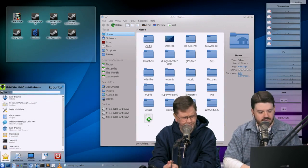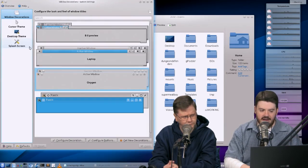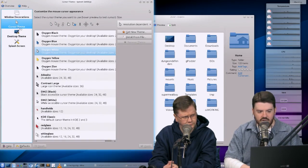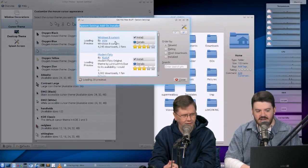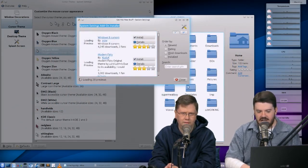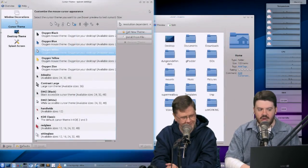Some of these features, again, are not necessarily brand new to KDE, but it's the combination of features they've had around for a while. Like if I want a new cursor theme, I can just say get new theme. It opens up a dialog that goes out and finds all of the cursor themes that have been submitted to the KDE Look project. That's something that's attractive. And it just downloads and installs it.